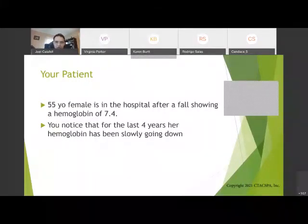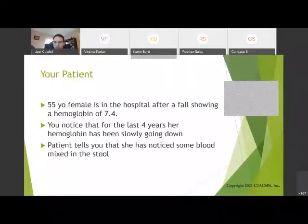She's been noticing, you know, the last 4 years, her hemoglobin has been slowly going down. Patient tells you she's noticed some blood mixed in her stool. What do you want to do next? All right. So if you get a patient like this, your first thought is, well, what can I do?